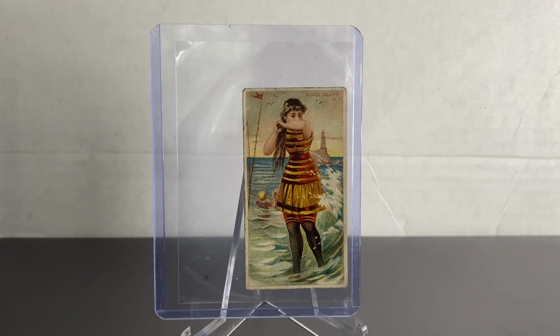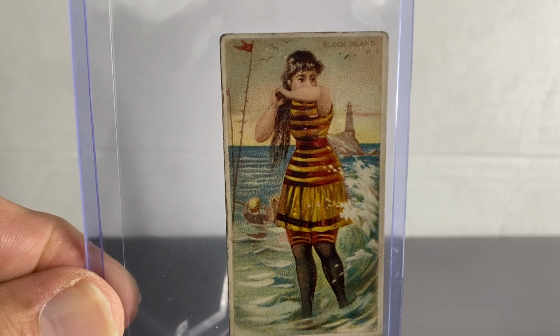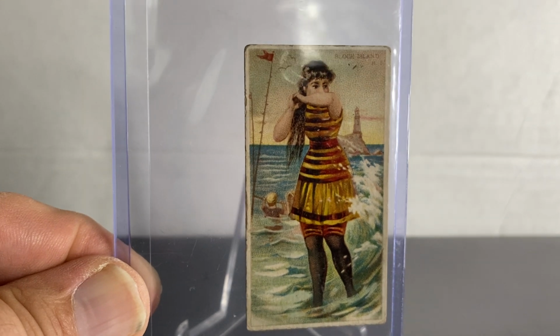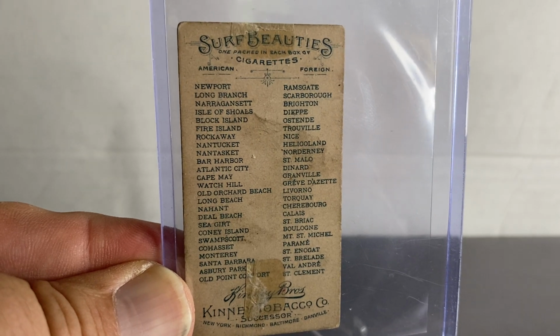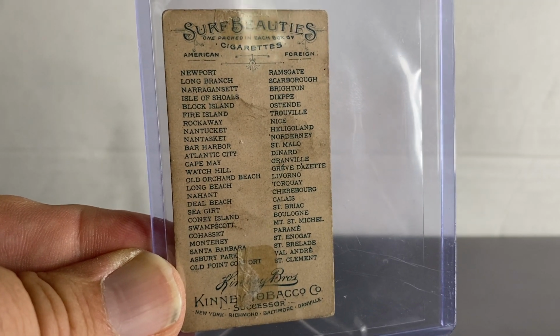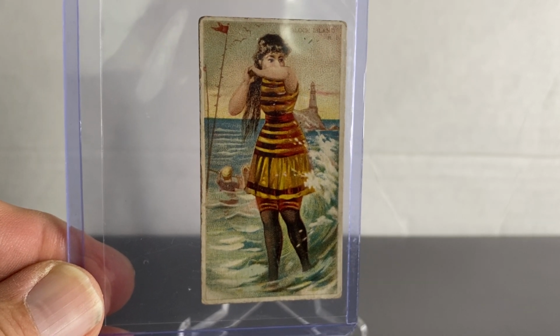First one you're looking at is an 1889 tobacco card, the N232 series, and that was Surf Beauties. And this particular card is Block Island. They had different beach destinations, and this one's Block Island, which is in part of Rhode Island. It's from Kinney Tobacco, and it has the normal checklist, which they did in those days. Surf Beauties. And you can see the various beach destinations. So 1889, N232, Surf Beauties, Block Island.